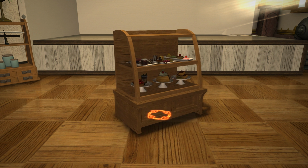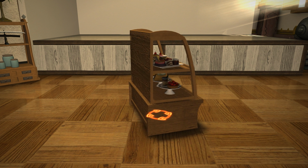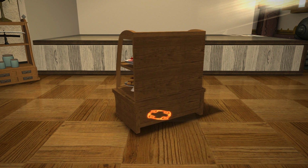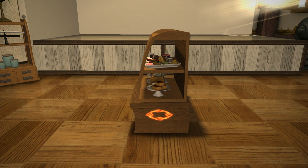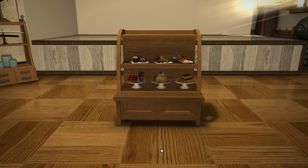Firstly, the Pastry Cupboard. As you might have imagined, it is indeed a cupboard for pastries, and you can see here you get 6 delicious looking desserts perched on 2 shelves of this cabinet unit. The sort of thing you might perhaps see in a restaurant or cake shop, where you spend forever in a line choosing what you'd prefer.